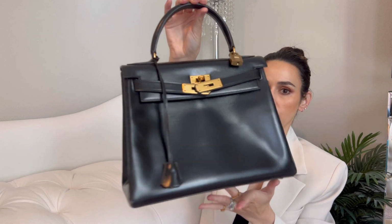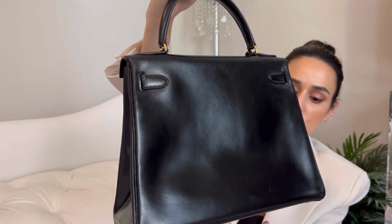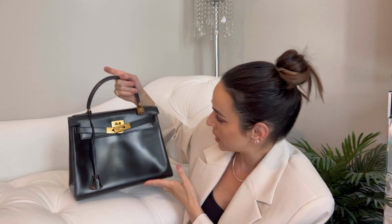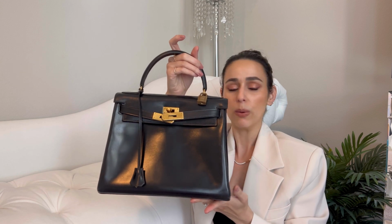But this is her again. I will give you one more close up. So beautiful. It truly was a dream bag for me. So the fact that I was able to purchase it, I love it. I don't regret it. It is so beautiful. It's already been around for 40 plus years, so it's a true classic. I will never get rid of it. Hopefully I will be able to pass it down one day, but it is so beautiful. I love it. And I love the size too.